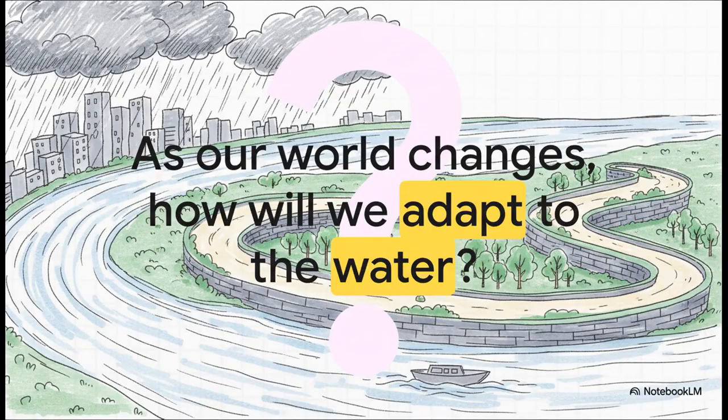Which kind of leaves us with one final big thought. We've seen how nature sets the stage and how our choices can dramatically change the outcome. So as our climate continues to change and our world becomes more urban, the real question isn't just about how we're going to control the water, but how we're going to choose to live with it.